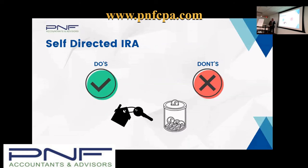Self-directed IRA. Great tool, be careful. Why am I saying that? A lot of people put money in an IRA and you invest in the stock market. Fine. Now, the stock market is going up and down. I don't like the financial advisor, I want to do it myself. Great. They move it to a self-directed IRA. And now they go buy a house with this money. Imagine you have $500,000 in a self-directed IRA and you go and buy a house.